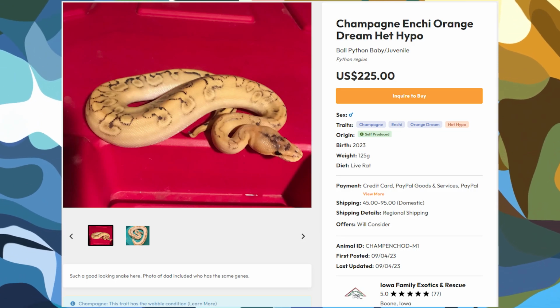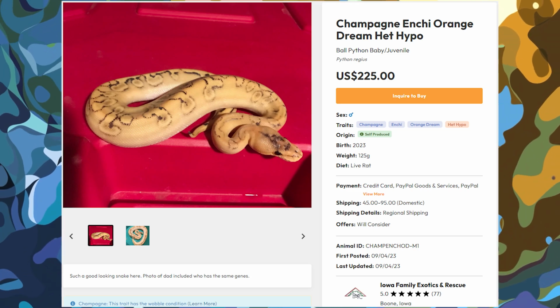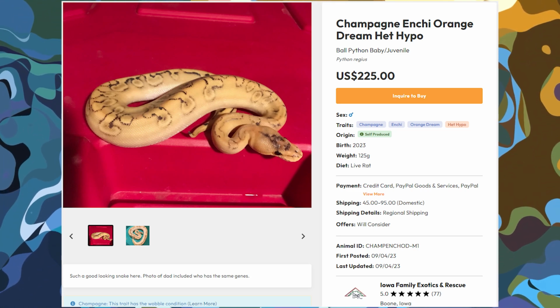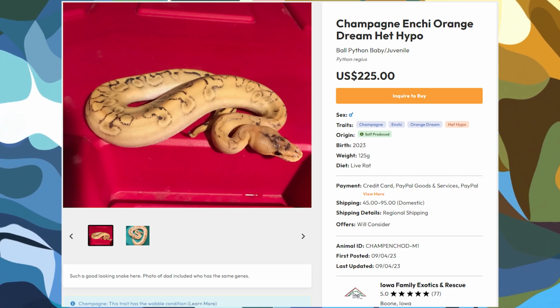Here's one I really like. Champagne Inchy Orange Dream Het Hypo. Lots of really nice looking colors. Almost looks like it is hypo in a way, but Champagne does have some drawbacks. They do change with age.